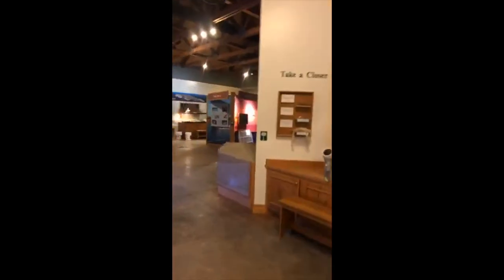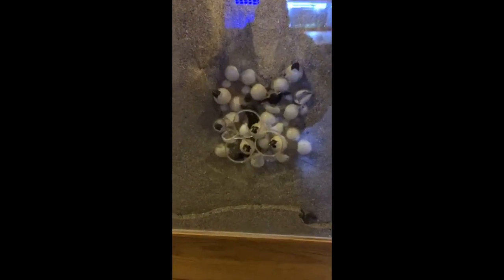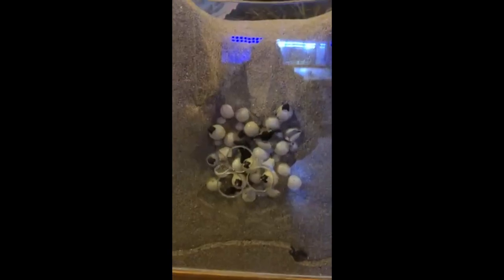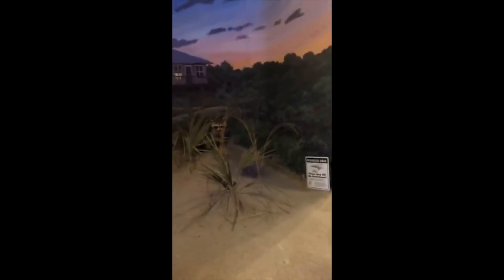All right. We're going to step over here and take a look at one of our exhibits that we have set up in place. We have an exhibit here at the ELC that gives you an idea of how these nests are laid, how deep down they'll be, and, when they come to hatch, how far they have to crawl out. Sam, can you explain a little more about the purpose and reasoning behind this exhibit?